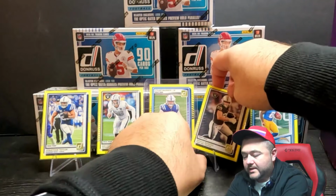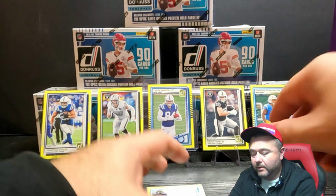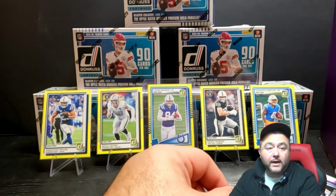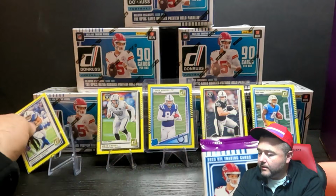Again, a nice... I don't know if there are blue press proofs. I'm trying to think what I've opened so far. There's definitely red press proofs. There's green press proofs. There's purple press proofs. I know in the hobby there are the gold and the silver and the die cuts and all that stuff, but I don't think there's blue.